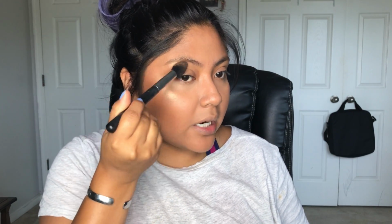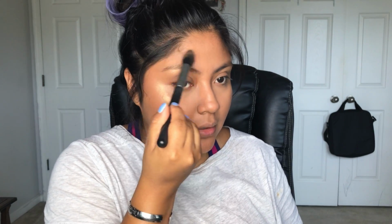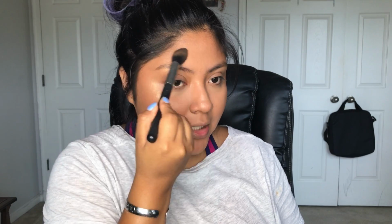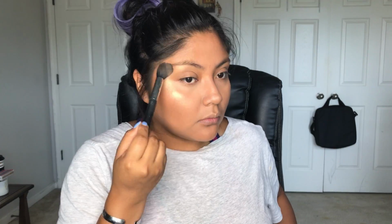And I'm really going to try to put it right under my brow and right here on my cheekbone. And also kind of take it up a little bit on my forehead. Now I'm going to take a little bit more and put it on my Cupid's bow, on my chin, and my nose. I'm just going to put it on the tip of my nose.